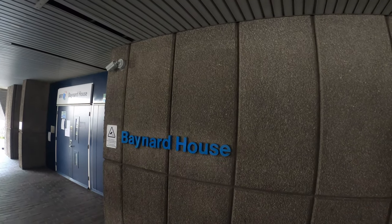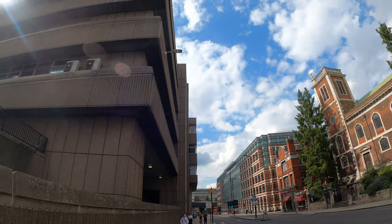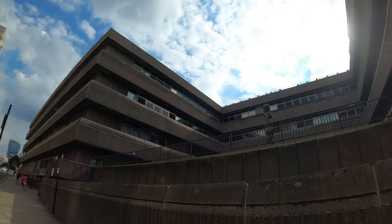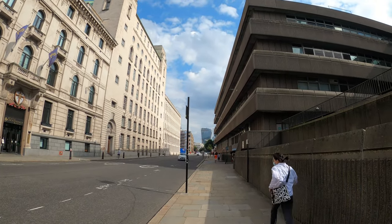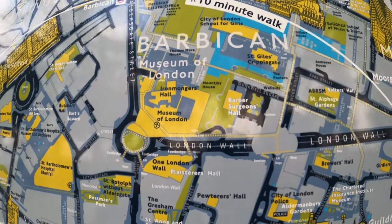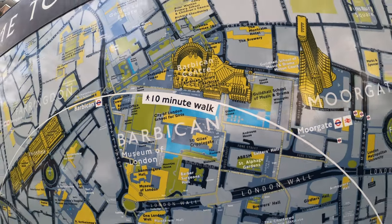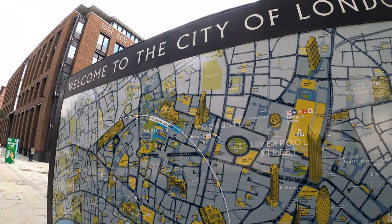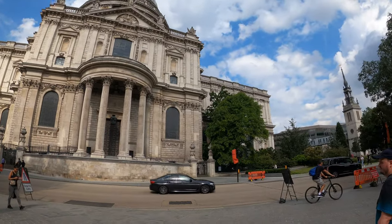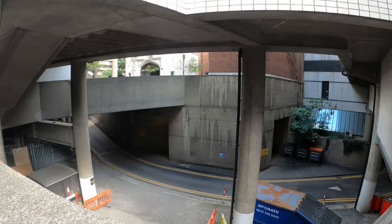Baynard House. An old church there amongst the Baynard. There's the statue, the walkie-talkie. Which one's walkie-talkie? I can't remember. Not too far to go. 10 minutes, we'll be near the vicinity. I watched Ghost of the Underground.